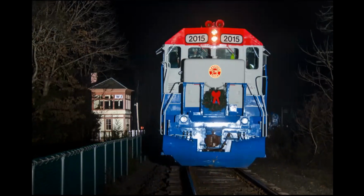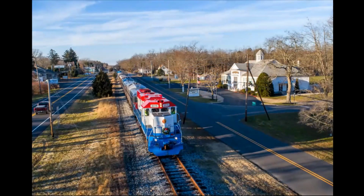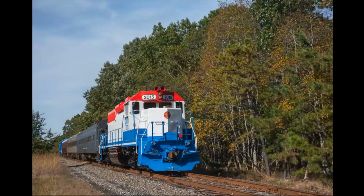And then late last year, CSX ran a train down to Tuckahoe to deliver some storage tank cars to the CMSL, and here it is going by WI Tower in Richland. Continuing along, Cape May Seashore Lines train passing the Weymouth Township Municipal Building. This is that stretch of road that parallels the railroad for about 7 miles. A lot of shots along here.